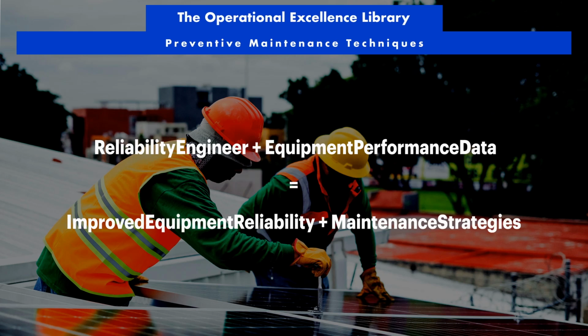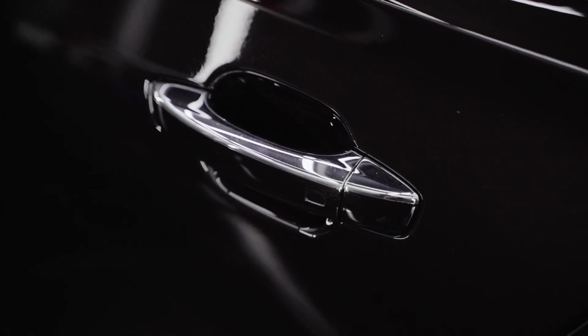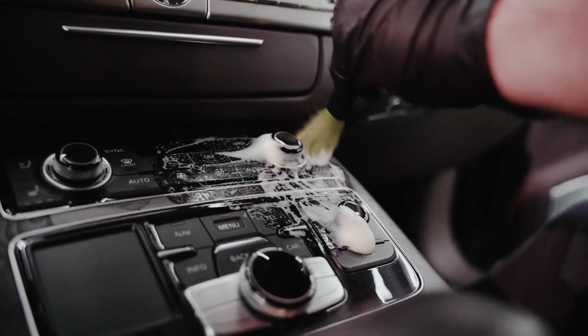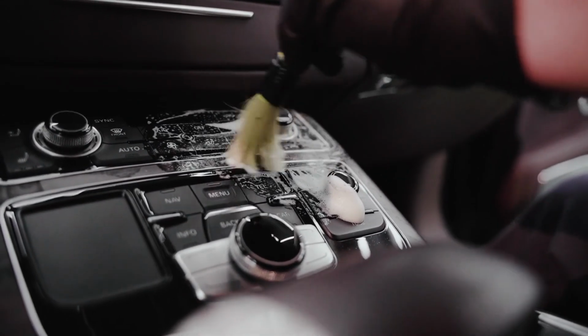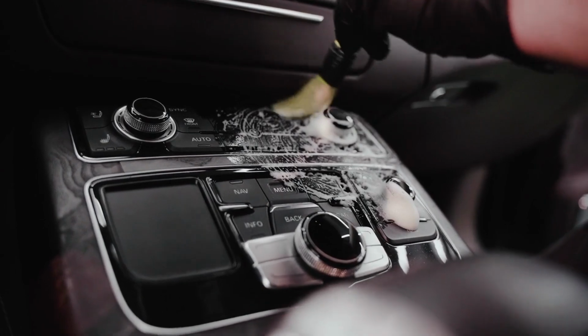The primary goals of preventive maintenance, such as reducing equipment downtime, improving production efficiency, and decreasing maintenance costs, are critical to achieving operational excellence, improved customer satisfaction, and increased profitability. First and foremost, the maintenance manager plays a vital role in ensuring that the preventive maintenance program is properly aligned with the organization's overall objectives.